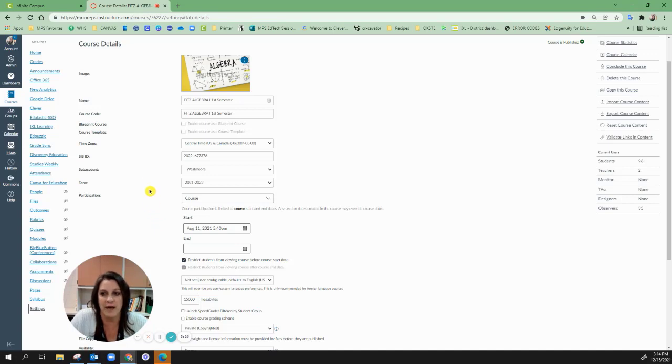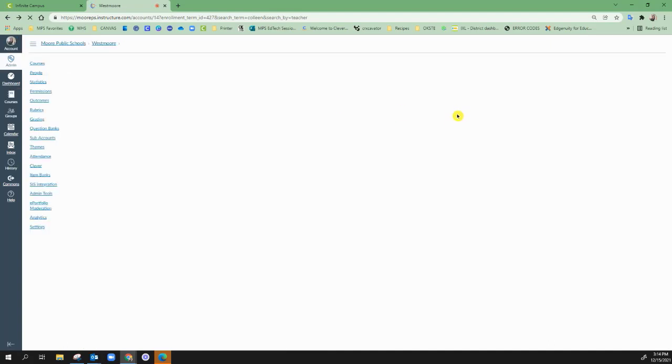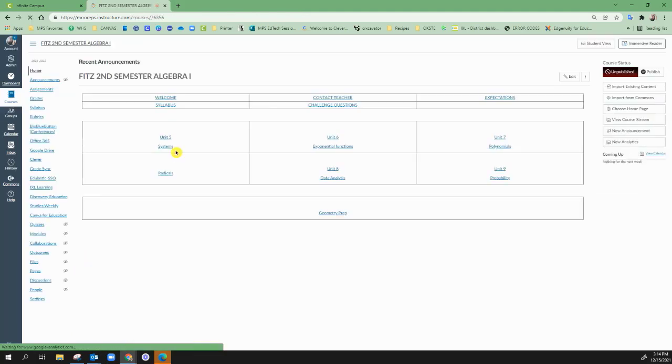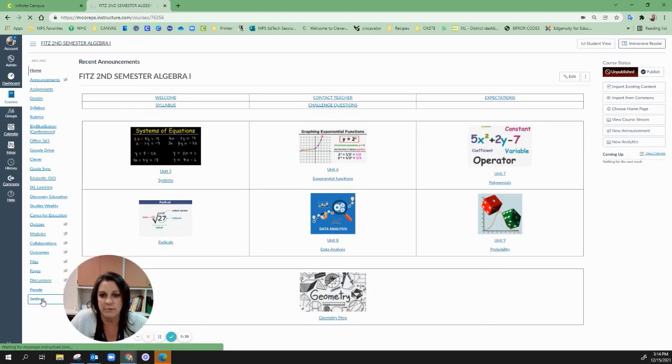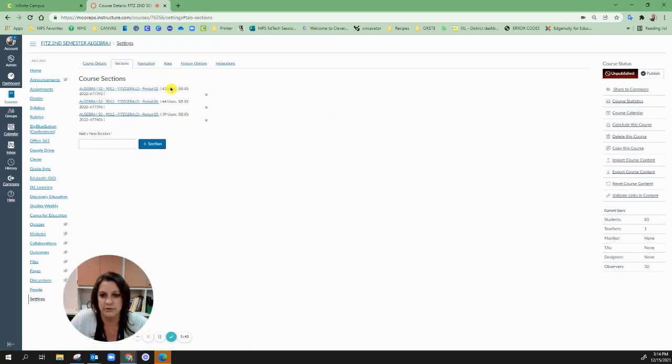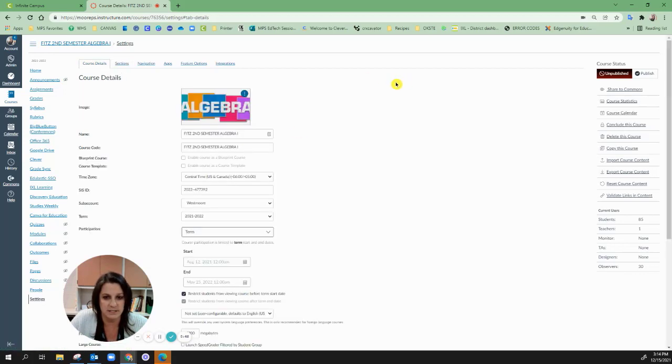Now, we're going to go back to your dashboard, and we are going to open up the second semester. You'll notice here that the second semester is not yet published. You want to make sure that all of your sections have been cross-listed correctly. So go into your sections and make sure that all of your sections are there. Make sure in your course details that you have everything set up the way that you want it. It's automatically going to be open. You don't have to worry about changing any of this. You can go ahead and publish your course.